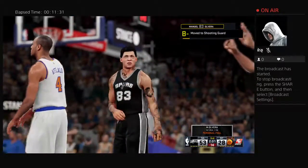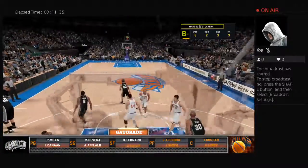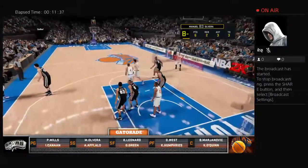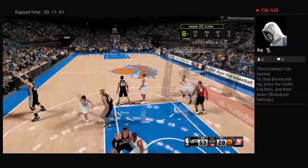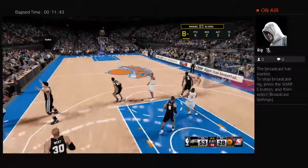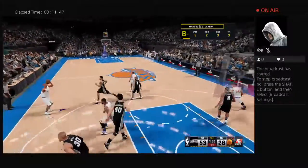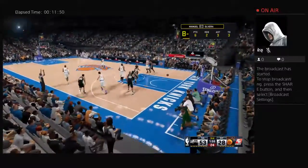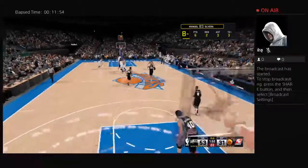A different look for New York. Kyle O'Quinn, he's checked in for Lopez. Humphries comes in for Smith. And it's Green in for Roten. It's Cannon atop the key. And Afflalo wide open. He shoots. Nailed from three-point land. Afflalo's got 7.